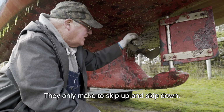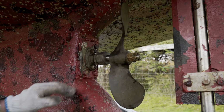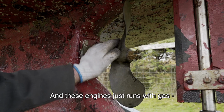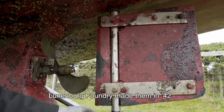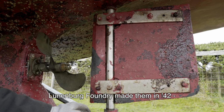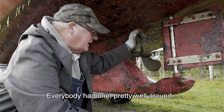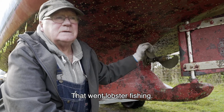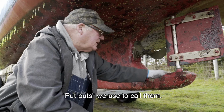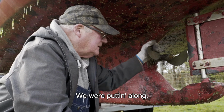Make and break, because they only make the skip up and skip down. Yeah. And these engines just runs with gas. Lundberg Foundry made them in 42 when the war was on, I guess. And everybody had one pretty well around that went lobster fishing. Putt-putts, we used to call them. They were putting along. They're a straight engine.